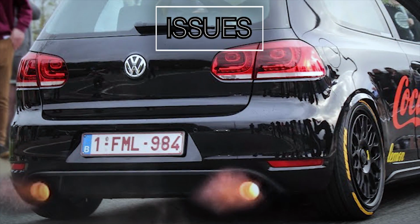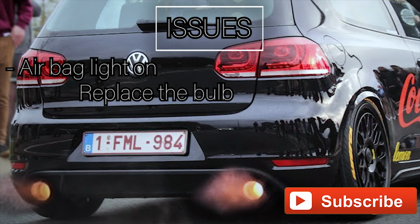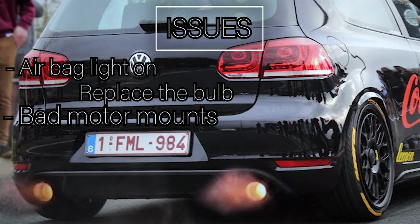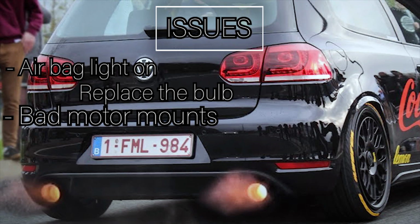Now, what are the issues? The airbag light illuminating is usually due to the passenger airbag light blowing, so replace the bulb and it should only be a $10 fix. At times, there are vibrations at higher speed. That's usually due to bad motor mounts. It's a $100 fix for some mechanics, or you can just do it yourself.